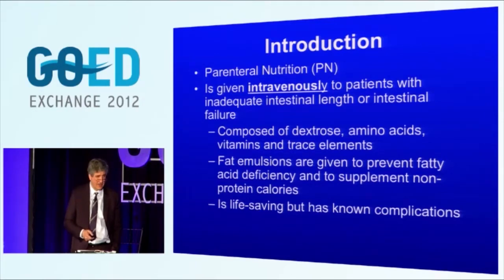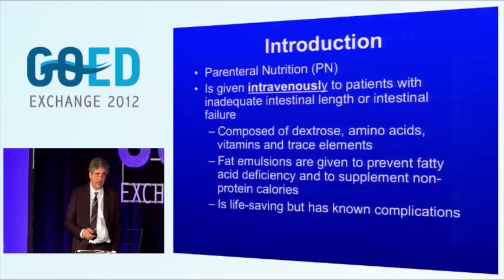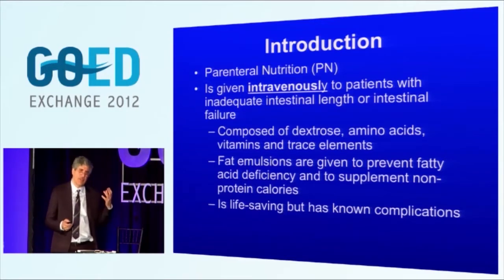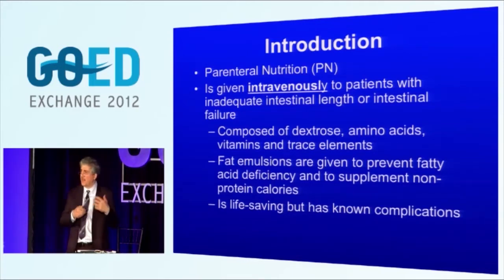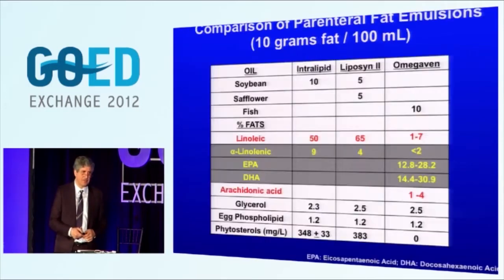Is this the right set of slides? Okay. Anyway, regardless. So parenteral nutrition is nutrition given intravenously, and it's given in two types. One is the fat, which is soybean oil, which is available in the United States, and the other bag contains everything else you need: the glucose, the amino acids, and trace elements.